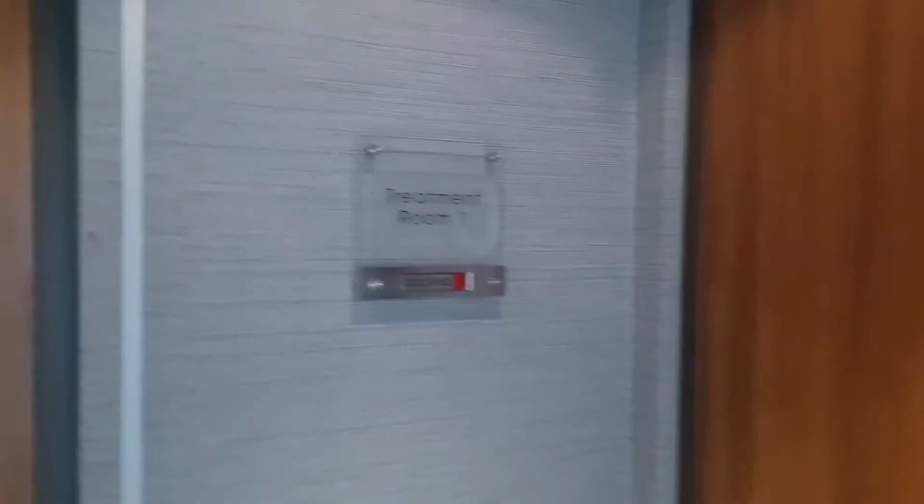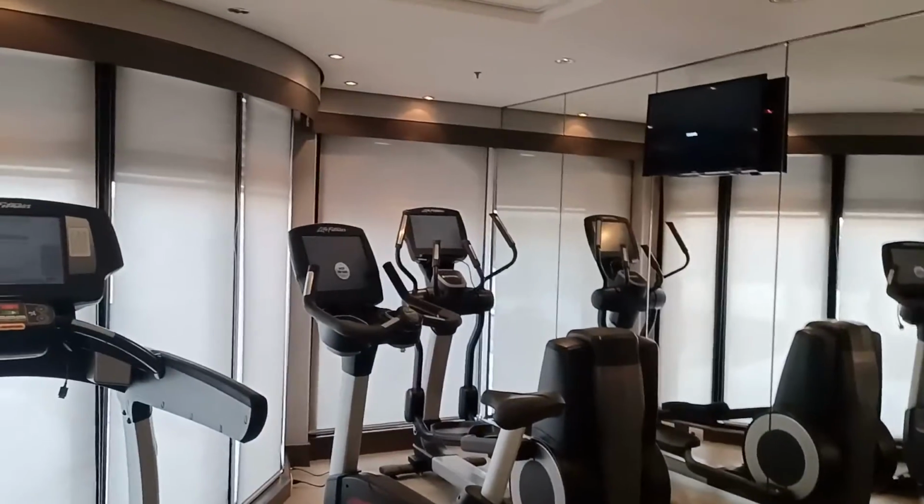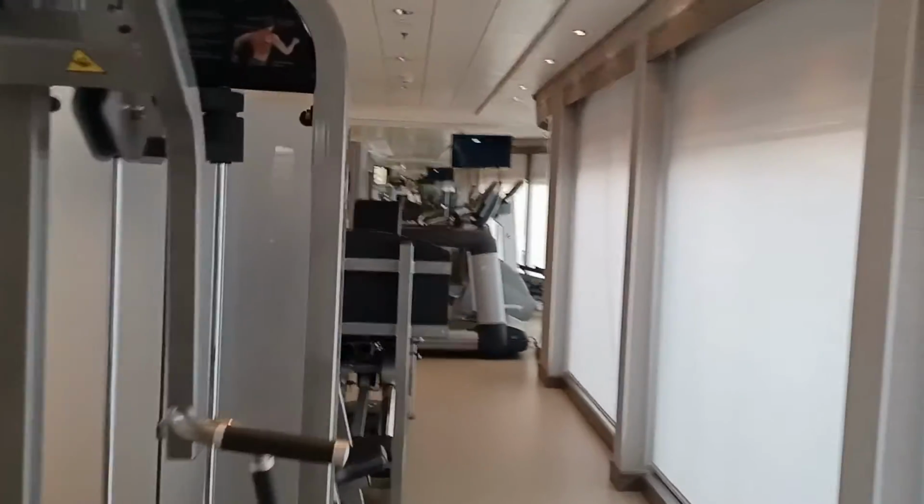You also have treatment rooms, one on either side. This is if you'd like to have a massage from the Madeira Spa. The therapist will come up to the Haven and give you your treatment up in the Haven proper, so you do not have to go down to the spa itself.